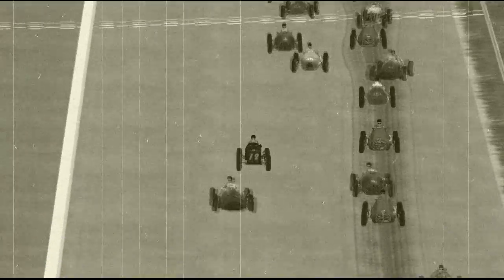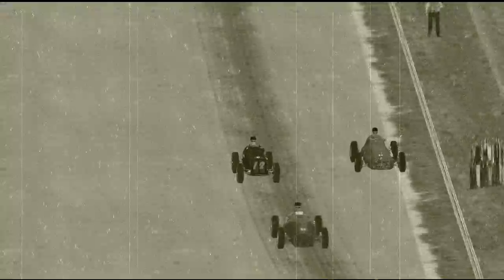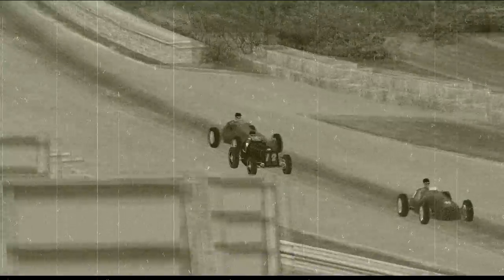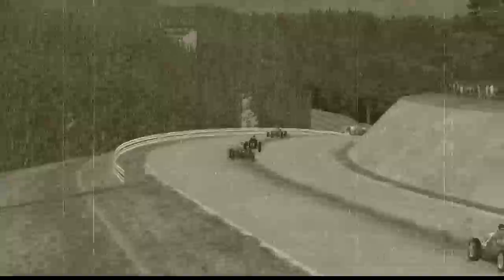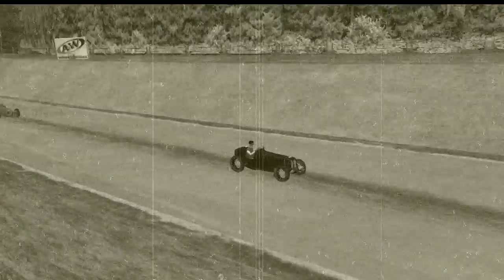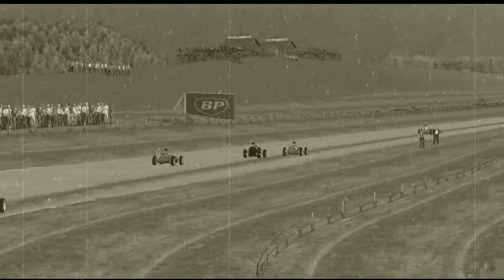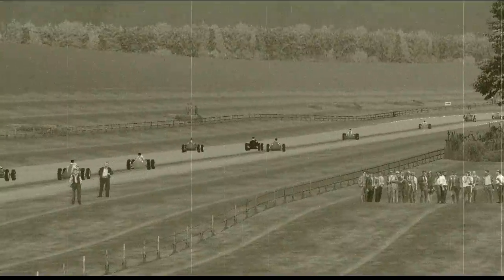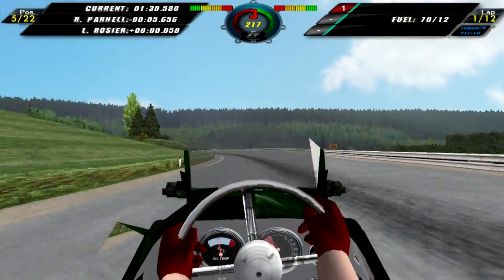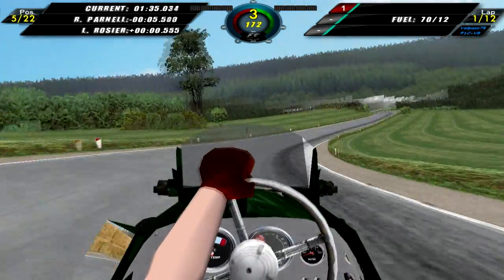Quite an interesting starting position. You have to actually stay on the brakes to prevent the car from rolling down the hill. Quite interesting. You don't really do that anymore today. Well, I guess you would in GT, since you use the same side of the track to start the race. Anyway, we made up a couple of positions, and we now pass Louis Rosier to take fifth.